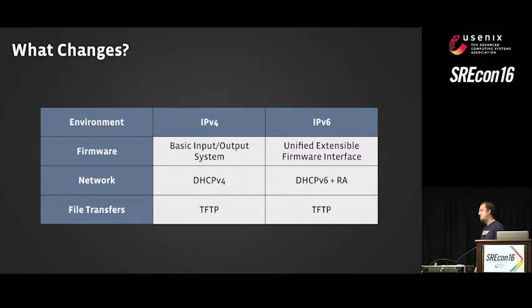So what happens when you go to v6? Well, the requirements change a little bit. The most important part is the firmware difference. Most machines shipped these days have UEFI, Unified Extensible Firmware Interface. It's a bit of a mouthful. This has good support for IPv6, and will allow it to do the same function as PXE, but over that.